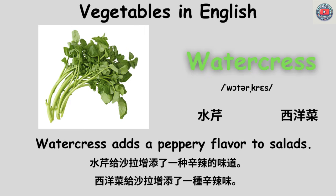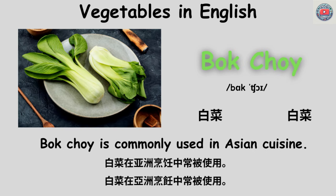Watercress. Watercress adds a peppery flavor to salads. Bok choy. Bok choy is commonly used in Asian cuisine.